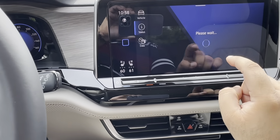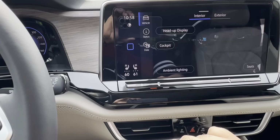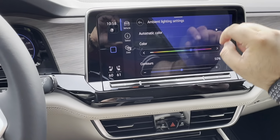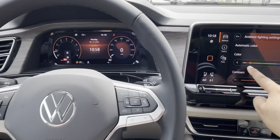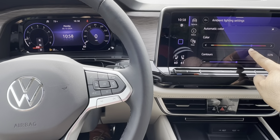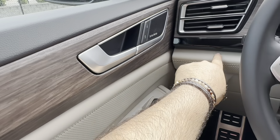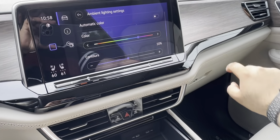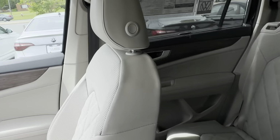You go to vehicle. Vehicle. Interior. Go to ambient lighting. Alright. Scroll down. And here are your colors. 30 different colors, even on the speedometer and on the screen, and the ambient lighting as well, which goes to the door, dashboard over here, and all the way over here. We cannot really see it right now because of the daytime. It goes over here as well, and even in the back doors.